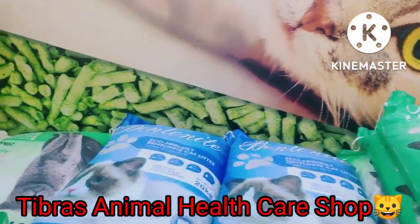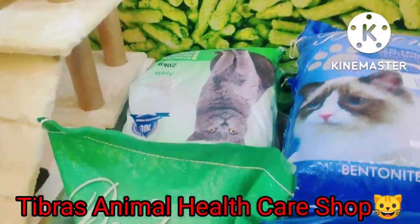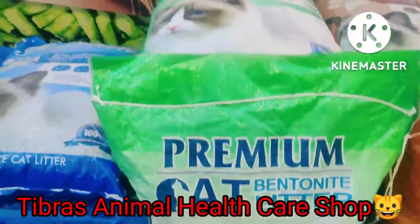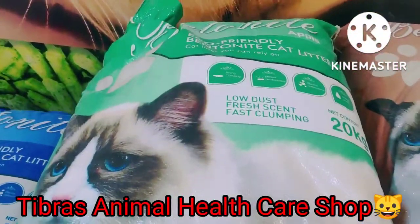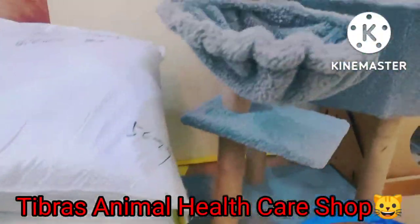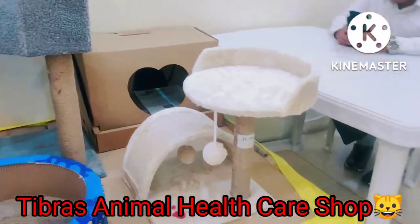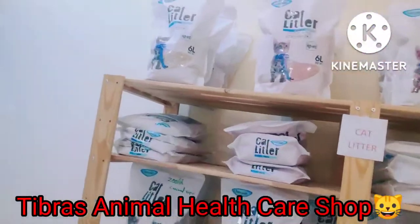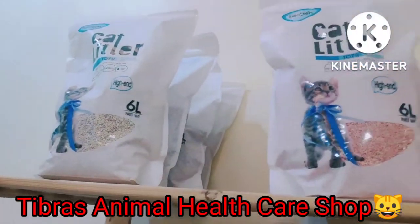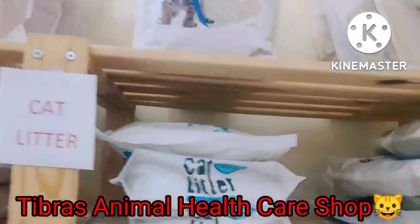And this one, the cat litter. What is it? Whose is that? There is one here, I didn't know there was. Yes, that one. This one, and the small one. And they also have this one, cat litter. This one, how much, my friend? Ah, yeah, I see the price. 1.7.